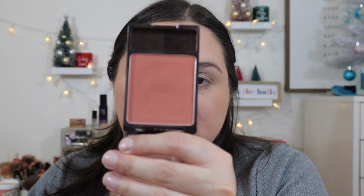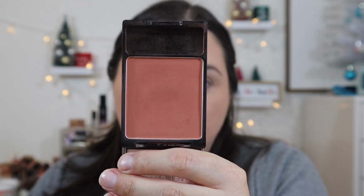All right, so now for blush, I do have a product that I spoke about in the video, and that is the Wet n Wild Color Icon blushes. I do have the older packaging. They have since updated the packaging. It's more round, but I have the shade Mellow Wine. This blush is one of my favorites. It's been a favorite of mine for a really long time.